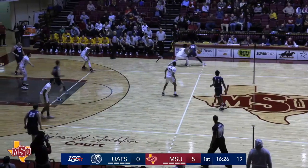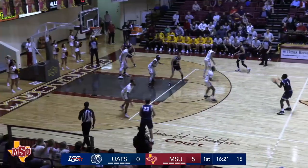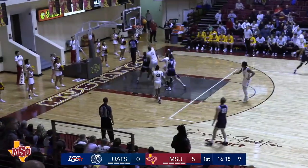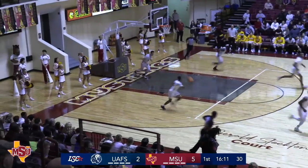Slater in the right front court, guarded by Davison. Bounce pass. Back out to Bush, to Brown on the left wing. Brown with a bounce pass to Slater. 10-foot floater will not fall. Ingram rebounds and scores with the putback, scoring with the right hand from under the goal.